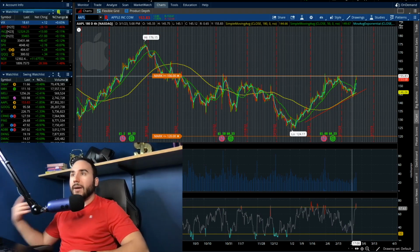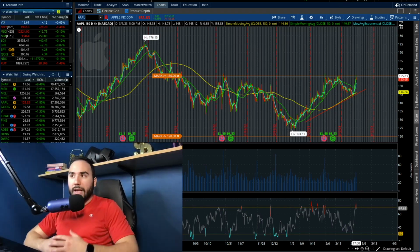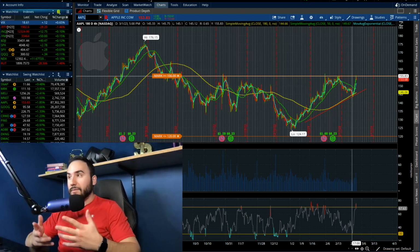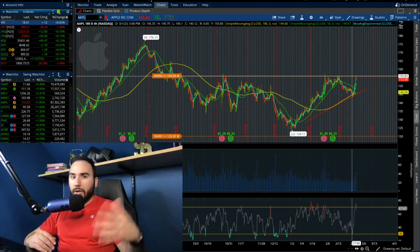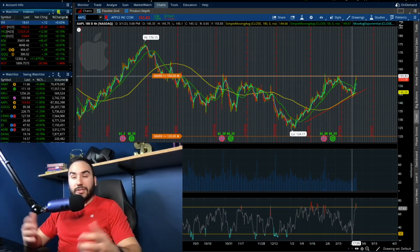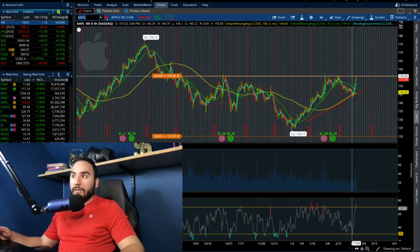So although I think Apple as a long-term play right now is a little bit overvalued, that's my opinion. Call me crazy in the comments, guys. In fact, I trimmed even more Apple a couple weeks ago. So I think it's a little overvalued, but as a trade, there's no doubt about it. There could be money to be made if it breaks out of 156.